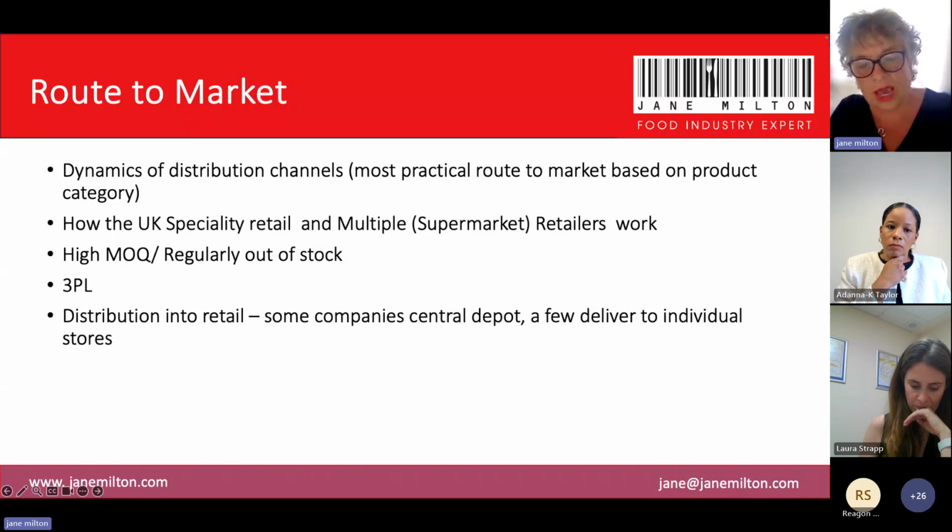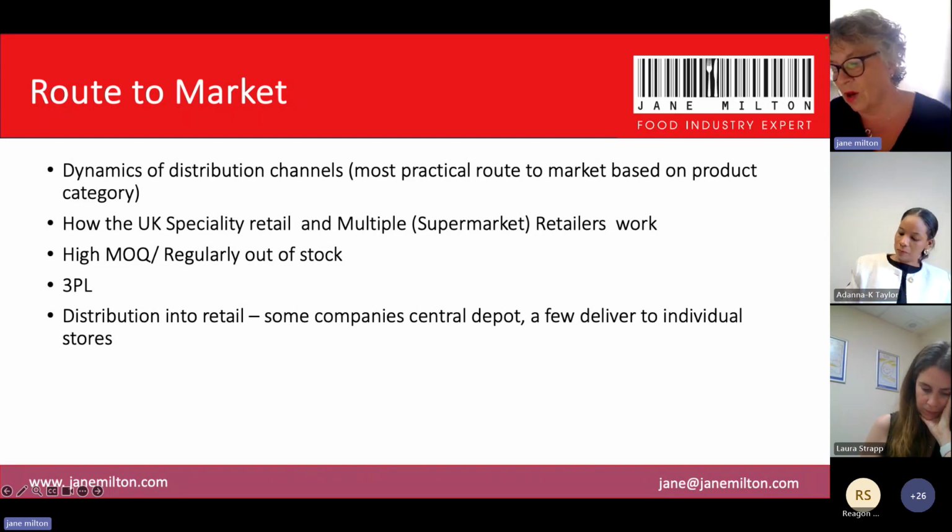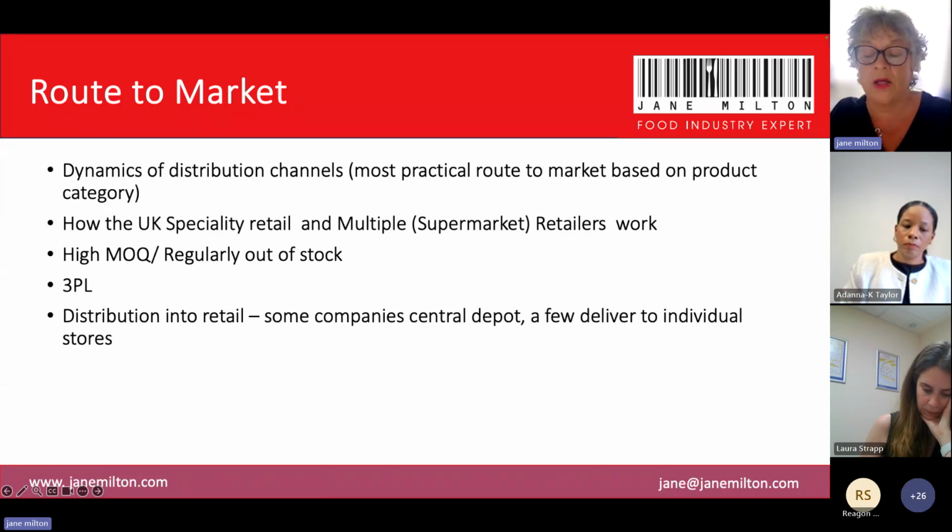So the UK specialty market will be looking for deliveries from you, probably into a distributor and then into them, so that they're getting one delivery, or one delivery every couple of days, from that distributor. They're getting one invoice a week or one invoice a month. They're not necessarily going to want to deal one-to-one with you, and especially if they're only going to take a case and then another case, it wouldn't be economical for you to be sending that by courier from outside the UK either.